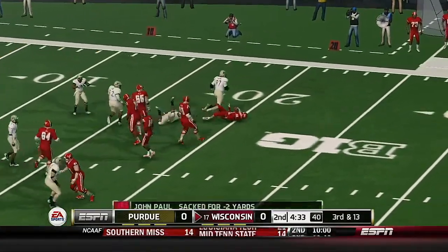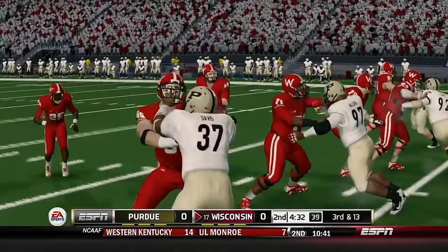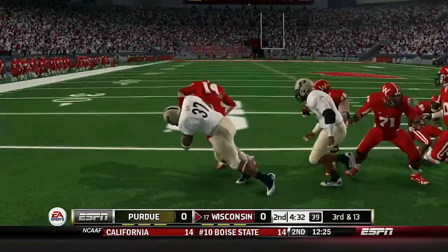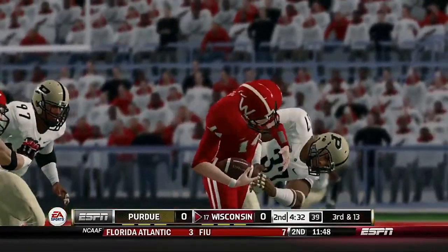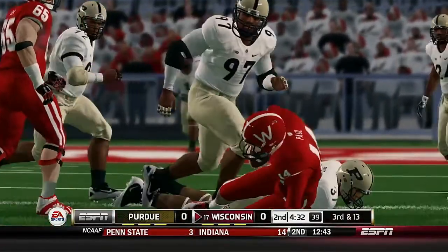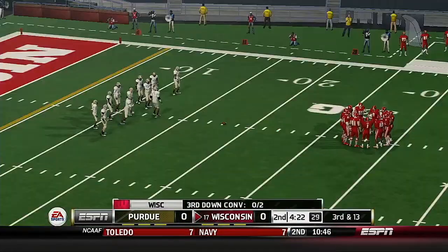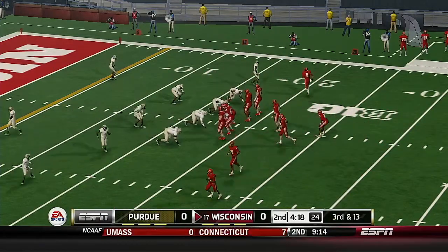Now he tries to buy some time. And he's going to come up with a sack. That's a loss of 2 yards on the play. That'll make it third and 13. So that sack leaves them a little ways to go here. It's third down and 13.